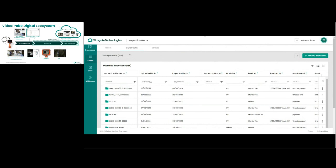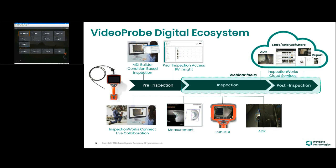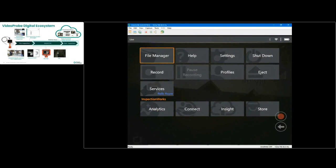So just clicking some buttons and transferring us to my borescope. Just 1 second. So you should now see my borescope screen. Just to show, I'll flip back to a live state. I've got that image, and I'll quickly show you InspectionWorks Store.